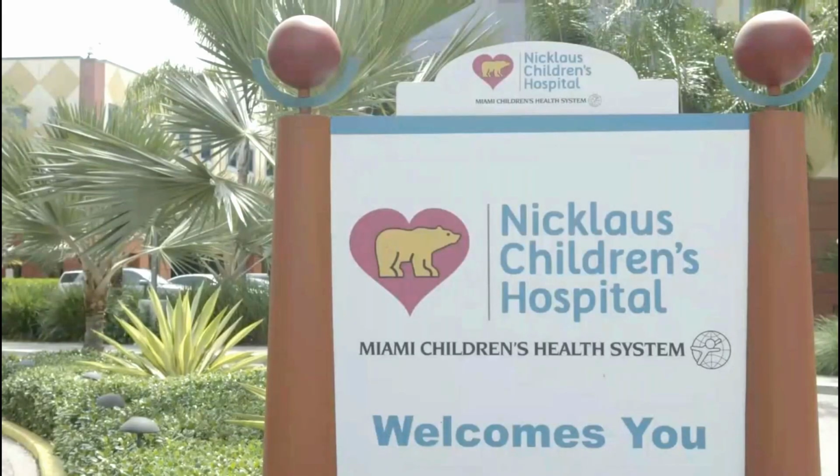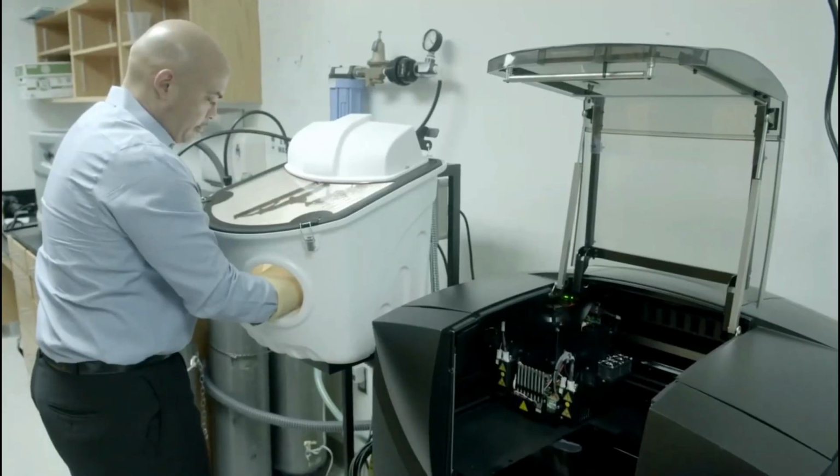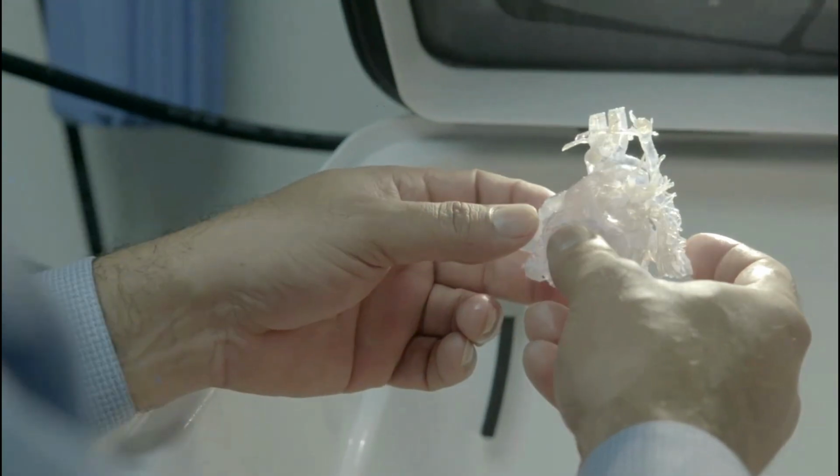At this children's hospital, we're actually using 3D printing to assist the surgeons with their surgical planning and teaching of new medical students. So having the ability to make these 3D models, to look at them on the screen, but also to print them out and hold them in our hands, has really made a fundamental change in how we view a lot of these diseases.